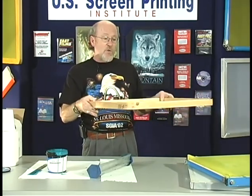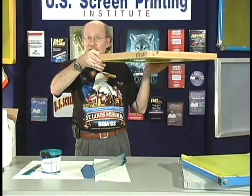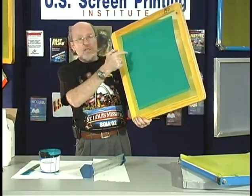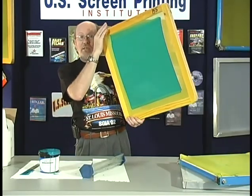But right now we've got to dry the screen. Typically you want to dry it bottom side down, non-print side down, so the emulsion will sag to the bottom of the screen. I want the emulsion really thicker down here. This is where the film's going to touch it. This is where the stencil's going to be. I want it to be a little thicker here.